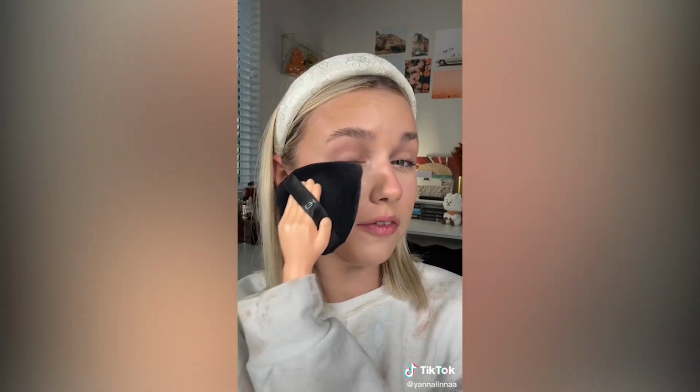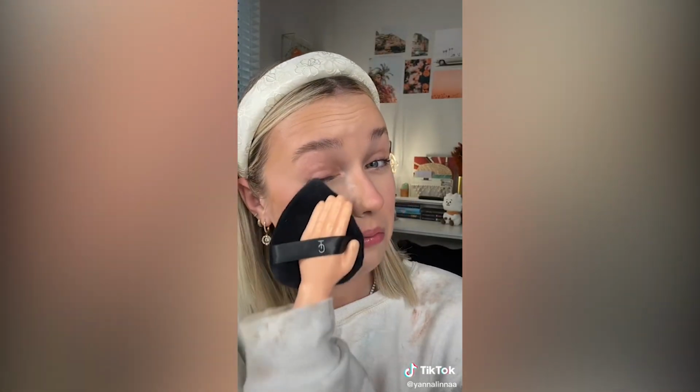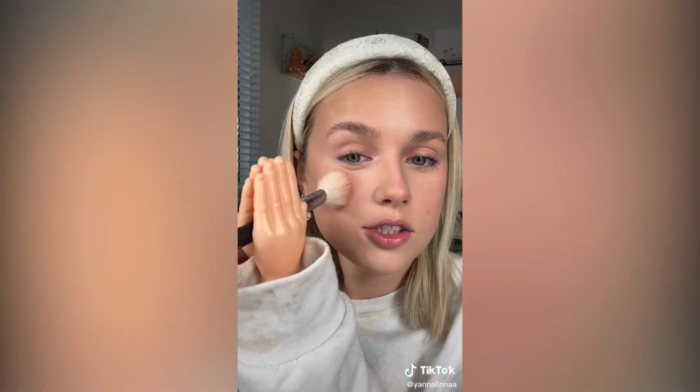Somehow, this is still very difficult. I'm over this. Let's try and add a little more blush. Do you know what? I definitely have way more blush on this side than on this one, but I'll see you in part two for the rest.